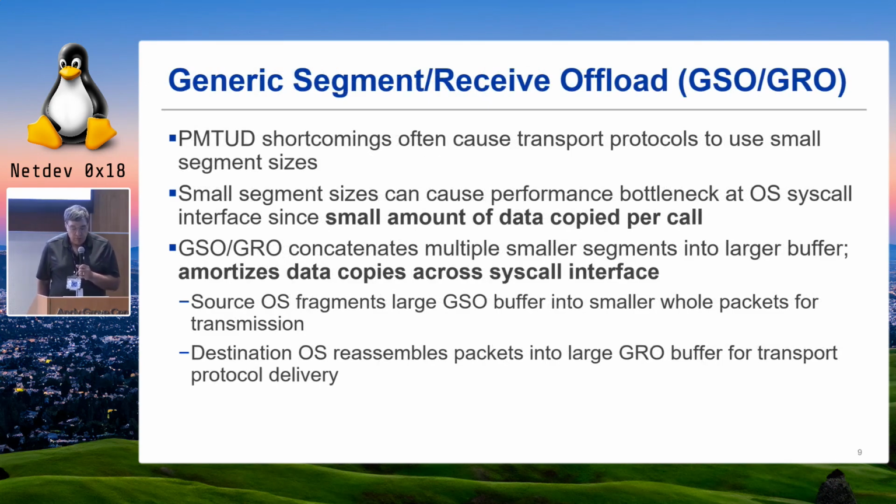So, generic segment and receive offload. Oh, okay, what do we do? Oh, we're back again, okay.